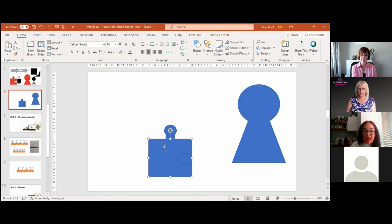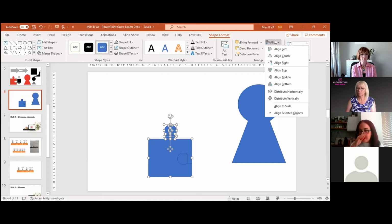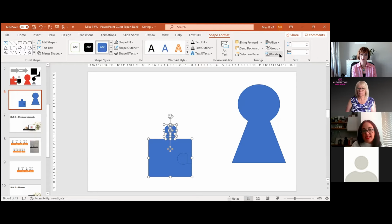So if I click on that, and then click on these other two here, I go up to shape format, and then the option alignment. When you do this, it will bring up lots of different options for you to pick. But for this one, I want to make sure that it's aligned to the square in the center. So I'll click there, and that has now moved itself into the right place.